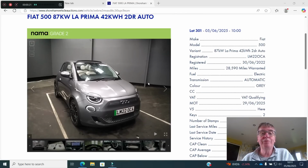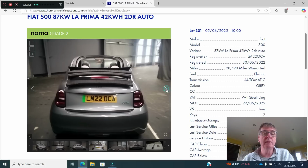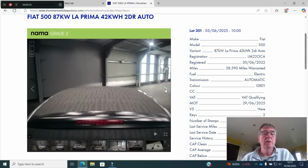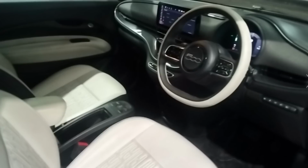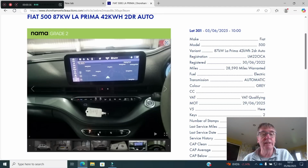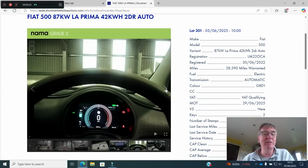But this is, folks, the soft top. Look at this. I think this looks great. On a 22 plate, there's the roof down. There's the roof up. Nice interior. I do like the gear change thing here. Look, you've got park, reverse, neutral, drive. Just some push buttons on the dash. I think there's a bit of style to these things.